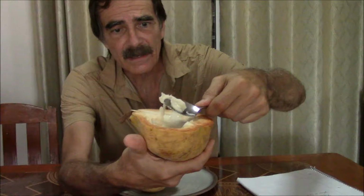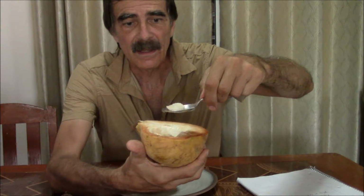All right, this is my first chance to eat a Santol or Krathon. Let's check this out. Like I said, I'm going to scoop this out with a spoon. Yeah, there are a lot of similarities to pumpkins. For instance, see, these threads are hanging on to the piece here. And it's very similar to a pear in texture.